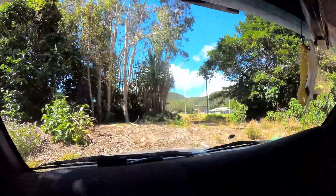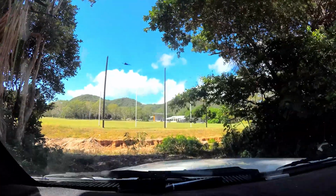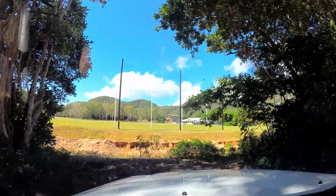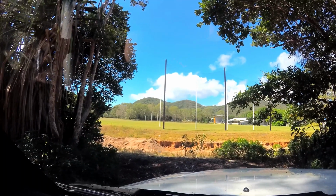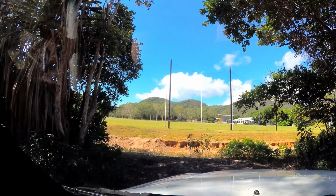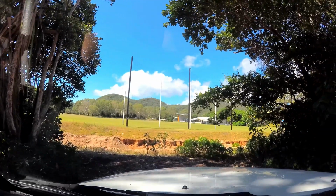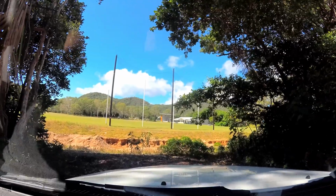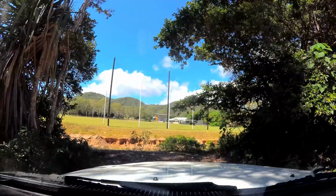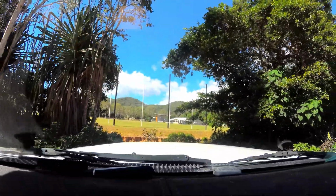I'll just drive up on top. We don't even have to get out. Yeah, look at that. So that's just part of the stormwater drain. It runs right around the oval, the sports field there, and all the way down. And it deepened by as much as a metre or more during that big rain event. And that's where all the sand in that stormwater drain came from. I see.